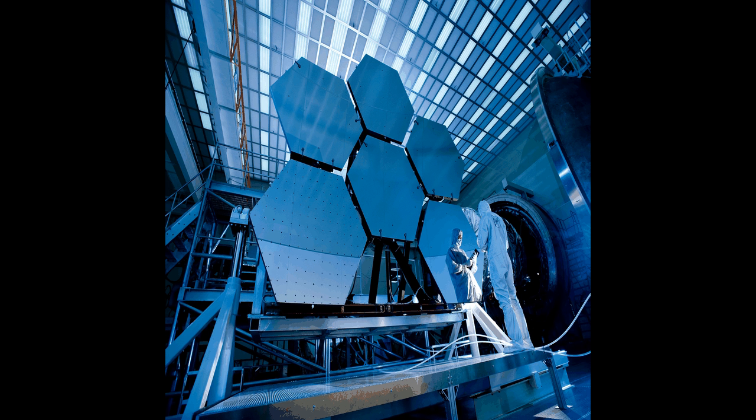NASA compares the required accuracy by analogy. If the Webb primary mirror were the size of the United States, each segment would be the size of Texas, and the team would need to line the height of those Texas-sized segments up with each other to an accuracy of about 1.5 inches. James Webb Space Telescope mirror alignment animations. Mirror alignment was a complex operation split into 7 phases, that had been repeatedly rehearsed using a 1:6 scale model of the telescope.